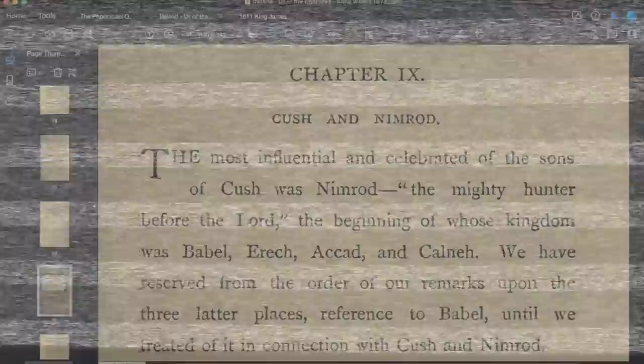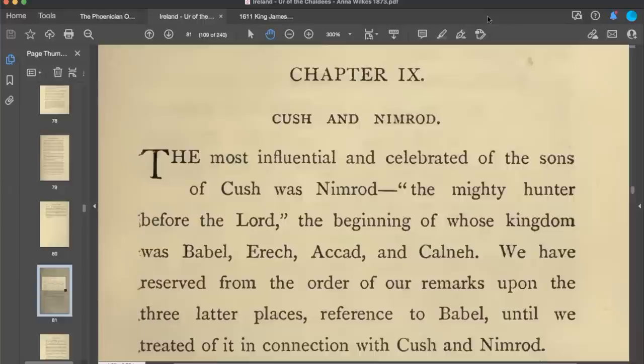All right, so we continue in the book Ireland, Ur of the Chaldees by Anna Wilkes, 1873. This is chapter 9, Cush and Nimrod.